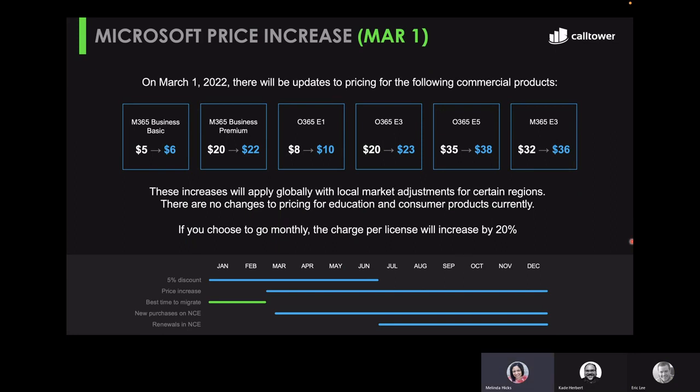Okay, let's get into the information that folks are most worried about here, and that would be the pricing. So from what you can see, there are some pricing increases coming to all of the licenses, but these are some of the ones that are the most popular that we see on a day-to-day basis. As you can tell, there's a few dollars increase for all the licenses.